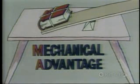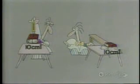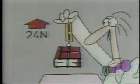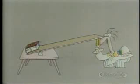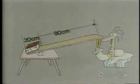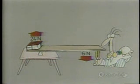But just how much mechanical advantage did the lever give Professor B? It's easy to work out. Both professors lifted the book to a height of about 10 centimeters. Professor A lifted it straight up, so he had to pull against the full force of gravity, which was pulling the book down. But since Professor B's lever arm was 4 times as long as the arm the book was resting on, he only had to pull with 1/4 the amount of force, 6 newtons instead of 24.